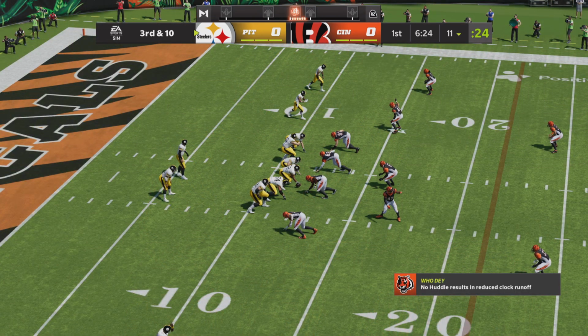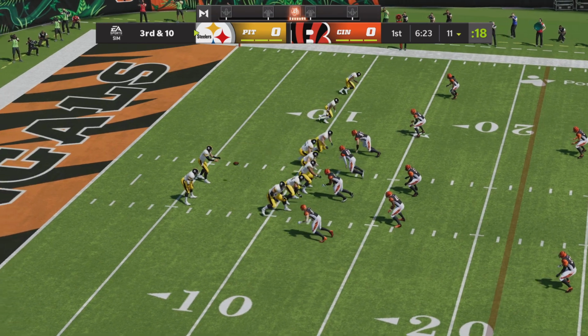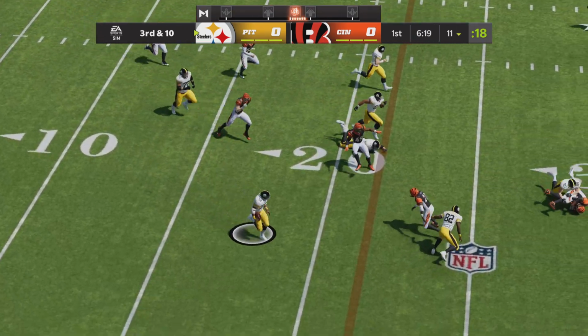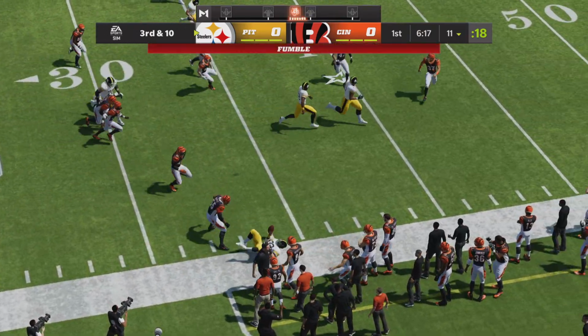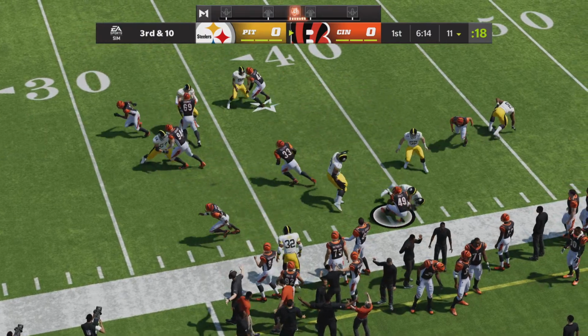Crowd getting in it a bit already. Here's an early 3rd and 10. Now Roethlisberger to throw. He gets it complete to Harris. And now look at this. Big gain, but a fumble. And the Bengals have recovered it.